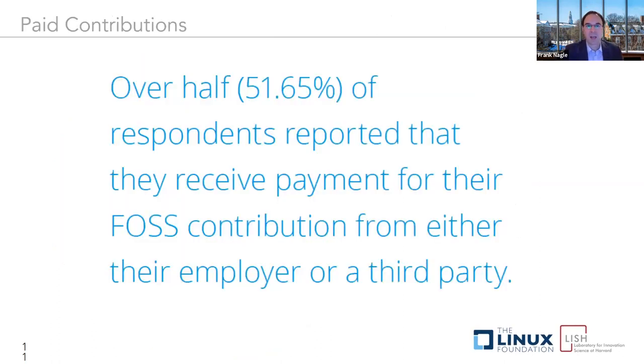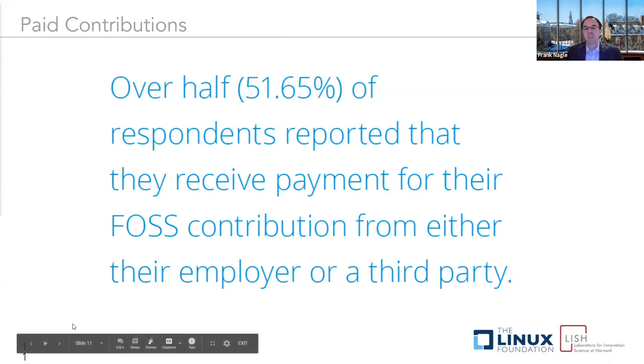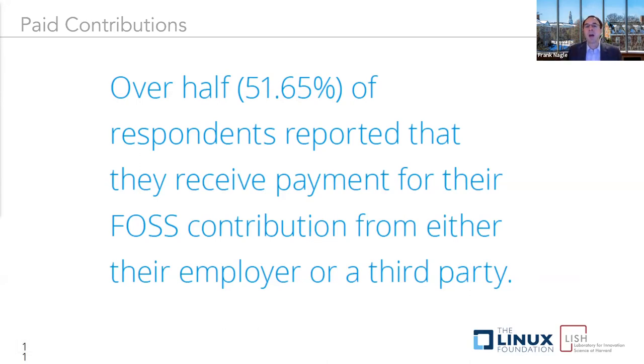Great. So I kind of teased this a little bit already, but we wanted to in particular think about the role of money in open source and how that relates to security and sustainability of open source in the long term. And what we found is that over half of respondents reported receiving payment for at least one project that they work on, either directly from their employer, about 49% of respondents, or a third party, which was about 2 to 3% of respondents. And of course, the other 49-ish percent did not receive any sort of compensation for a variety of reasons.